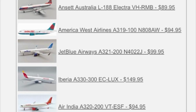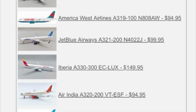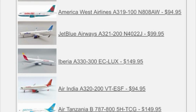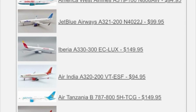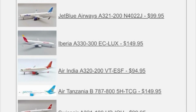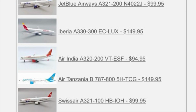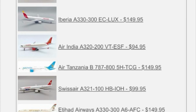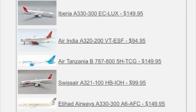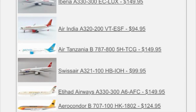Air Tanzania 787, that would be helpful for 400 scale, as I mentioned in a Des Moines airport update that one of those actually visited Des Moines. So it would have been helpful for 400 scale. But we continue on to a Swiss Air A321. This is a Werlinos, something, yeah, the qualifier livery, it looks like. And then an Etihad A330-300. This is a Formula One livery for the Abu Dhabi Grand Prix.